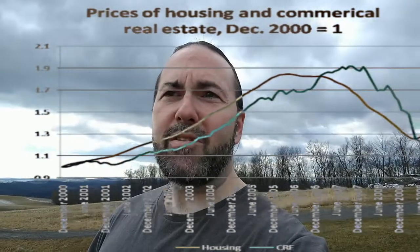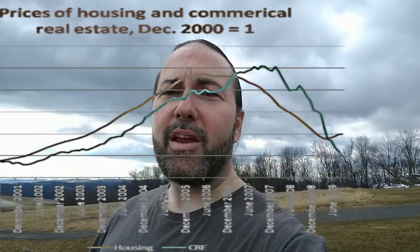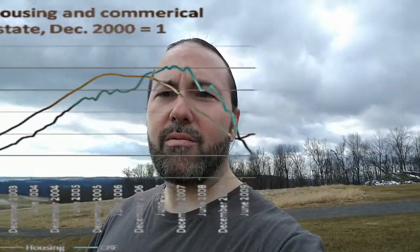The market probably didn't actually top until 2005, and then it went sideways to slightly down in 2006, 2007, 2008 before the whole thing crashed. But we were basically trying to get that place finished and sold, which we were doing even when we bought the property, which is here.